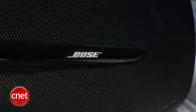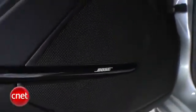Anything in the audio system comes out of a standard Bose Audio 10-speaker 5.1 surround system. Pretty straightforward on this car. There are not a lot of ups or extras.